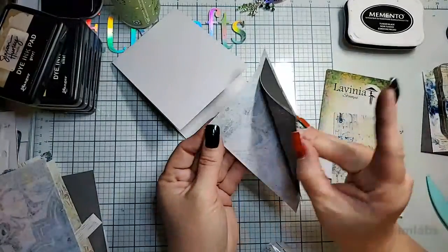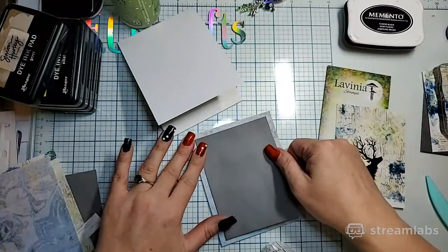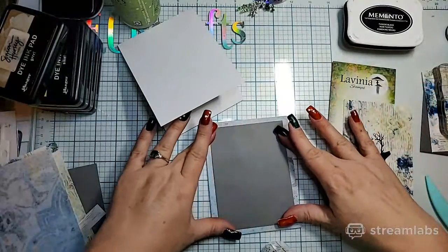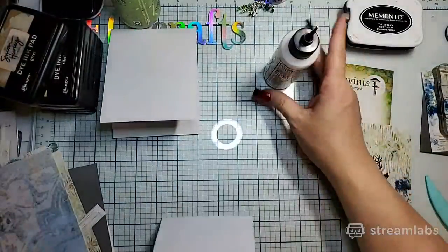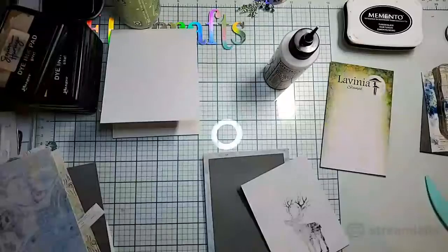Okay, that's crooked as a jaybird. I guess it would be naked as a jaybird, not crooked. Crooked is what? Okay. Grab my double-sided tape. Oh, I'm out of my tear tape. That's terrible.